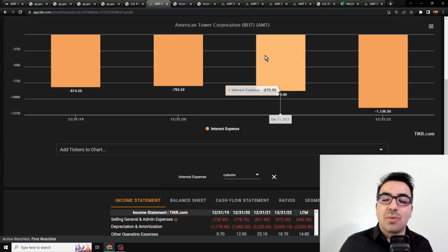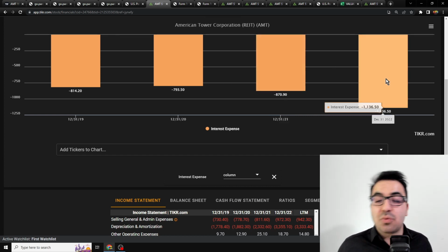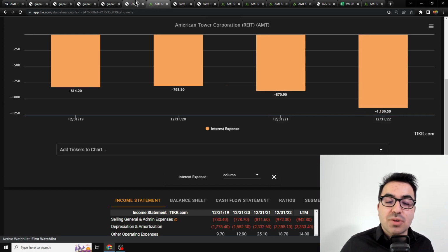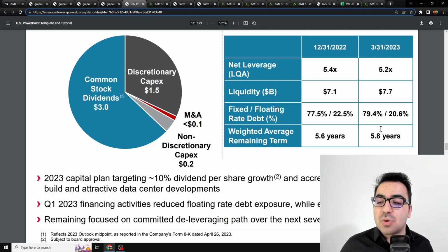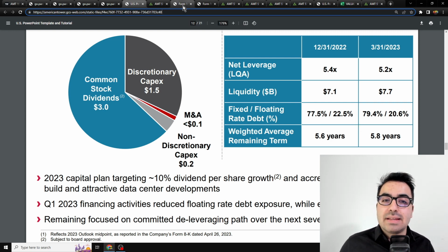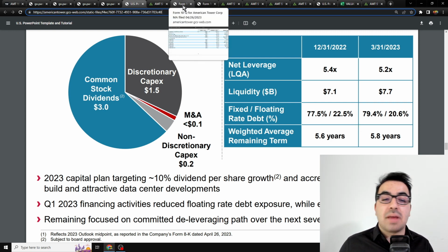You could see how the interest expense is going. It went from 870 million in 2021 to around 1.1 billion in 2022. In 2023, I believe it's 1.3 billion. It's even higher because the Fed has been hiking rates more, and the more the Fed hikes rates, the more the interest on the 20% portion of their floating rate debt is going to go up, and it's really messing up the balance sheet in general. This is the biggest problem with American Tower.